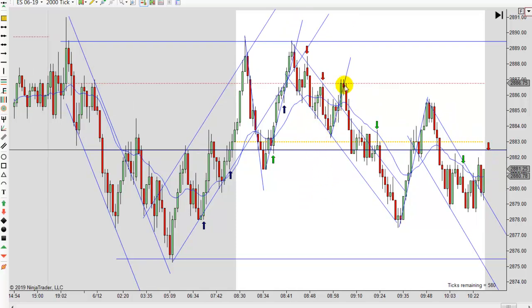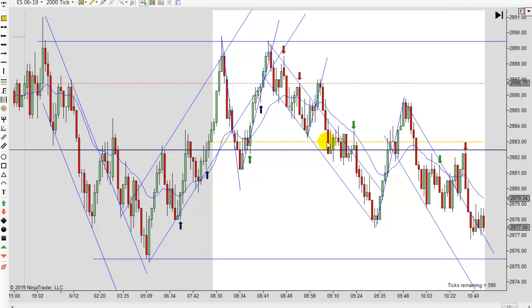You get two legs back right here. There's a hidden second entry, but I don't like that signal bar. It does turn out to work, but you got a new high there too. And so you get a first entry, and then you really get a second entry right there. But when it tries to go higher again, I like going short right there.